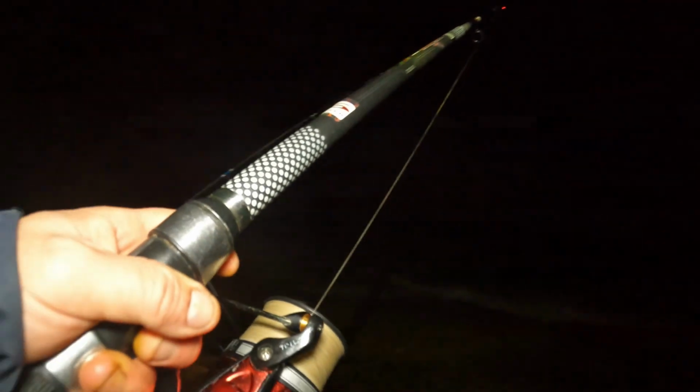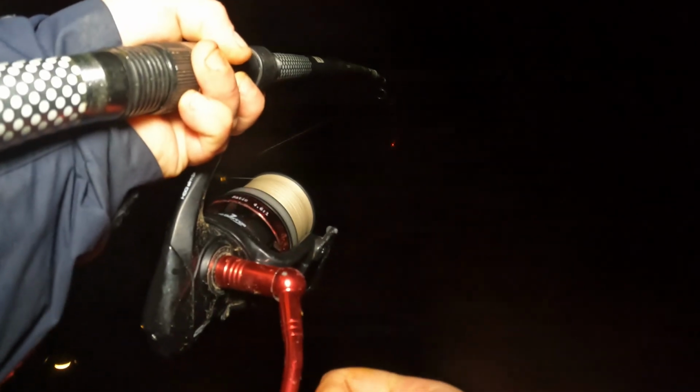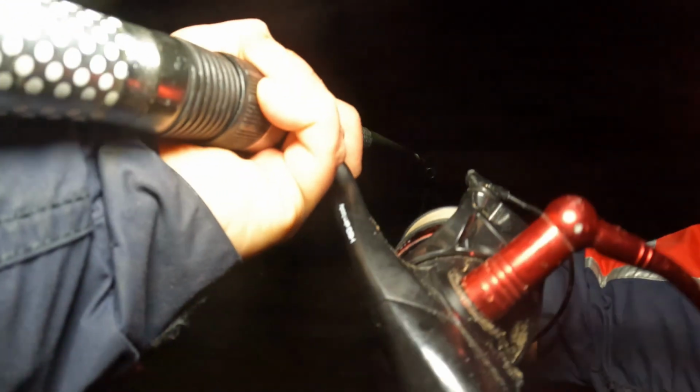Right, more bait. Right, what I'm going to do is bring this one in as well. Do up the drag would help. And it's snagged. So this one is snagged. Now it should be on the lead link. So let's see.